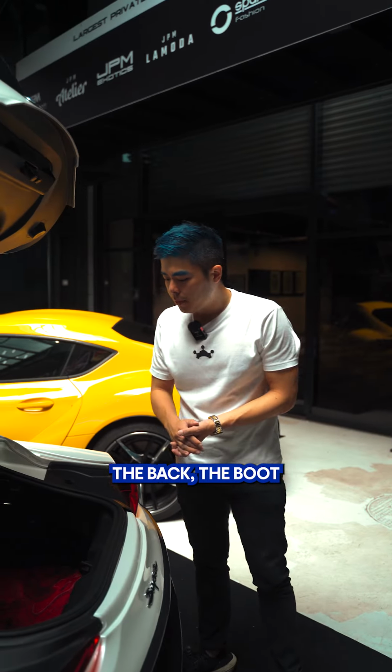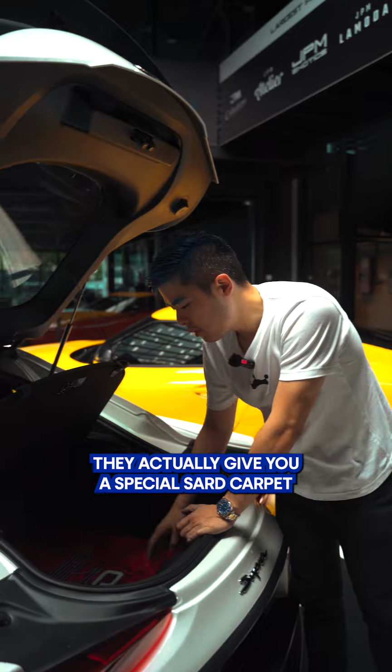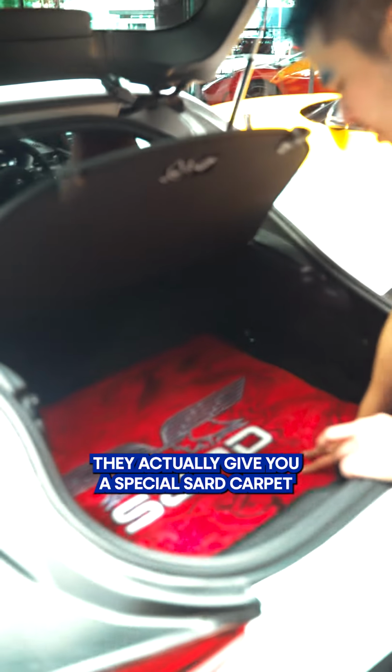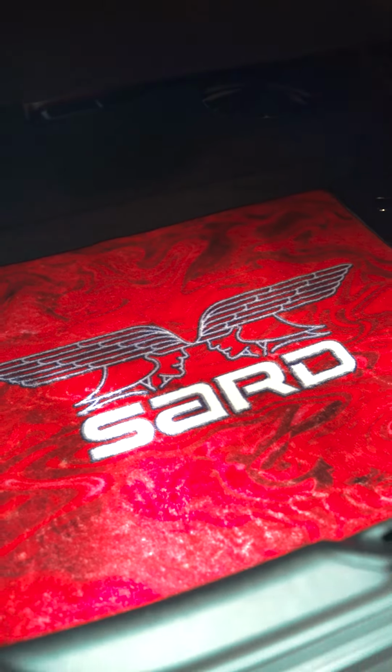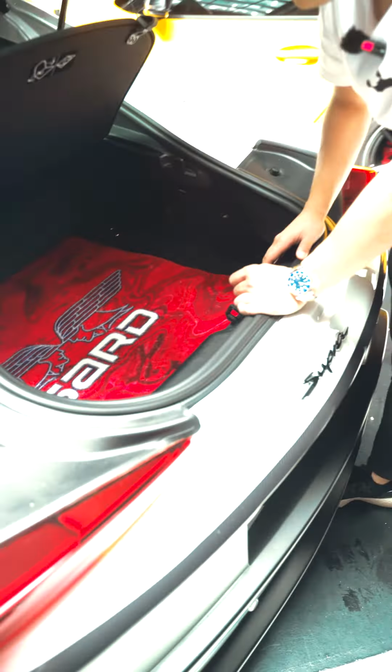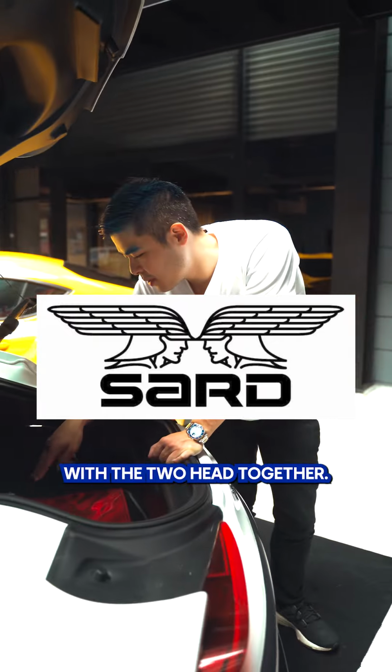In the back, the boot, they actually gave you a special SAT carpet, right? I think this is their signature. And that's it, really. I wonder what it means with the two heads together.